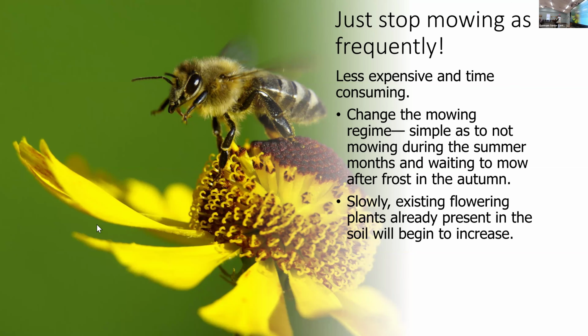Or, this is your fourth option, some people just move to mowing less frequently. Many times landowners don't have the funding or the labor hours to create a from-scratch pollinator habitat. They're interested in helping the pollinators, but they're looking for a little more casual way to do it. And if you have a large property, it's much more affordable.